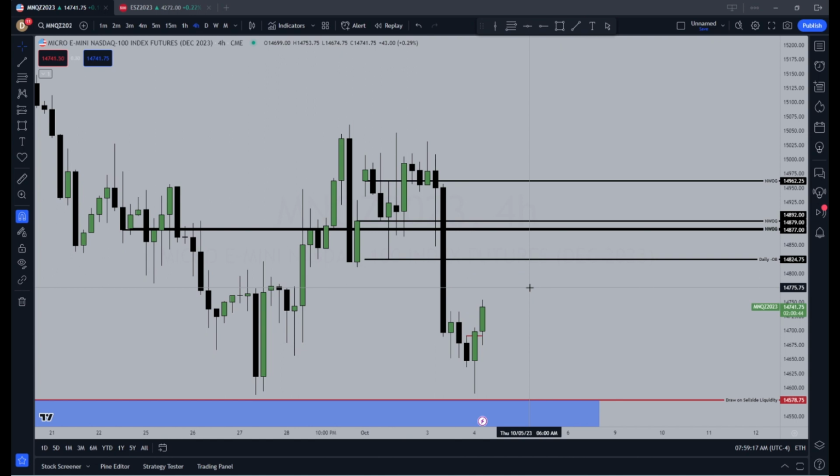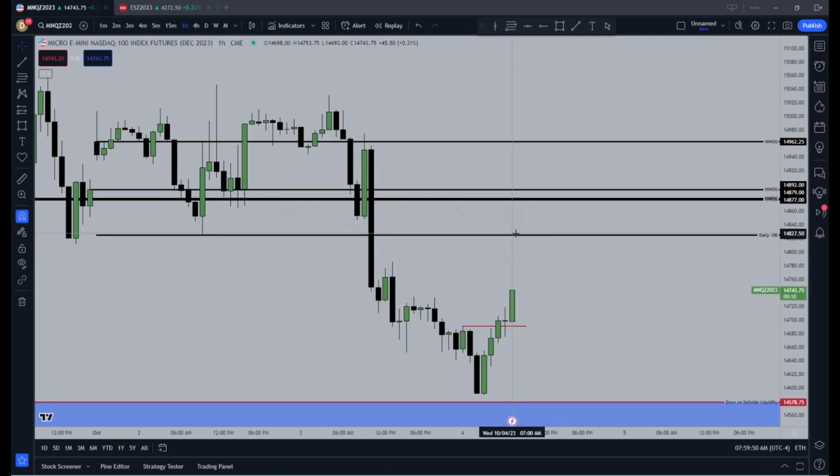One of the things about non-farm payroll is the breakers and order blocks, and many of these PD arrays, they're not as clean. They don't react like you would expect them to. They're not to the point precision. It's manipulation. That's why I would say, stay out of this. You don't want to be involved in weeks like this. You would rather just sit on the sidelines.